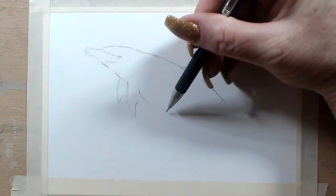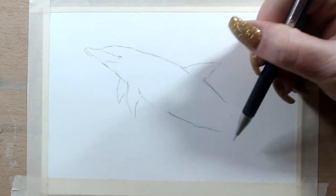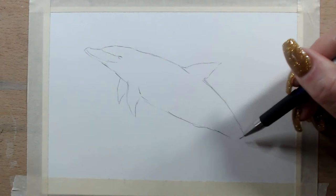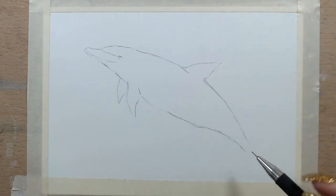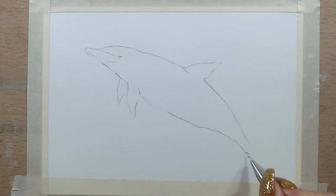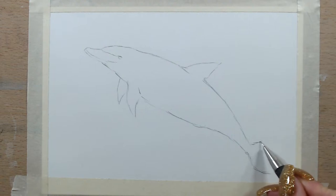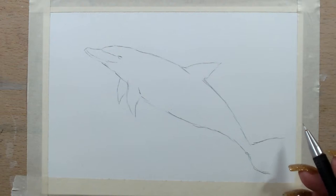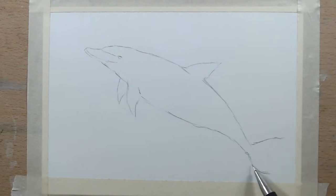So it was a toss-up today whether to do dolphins or finches. So I thought, and Obi helped me decide. So that was pretty cool. So I'll just do mum's tail in. And her tail's sort of upturned a little bit. Tidy that up with an eraser and a tick.